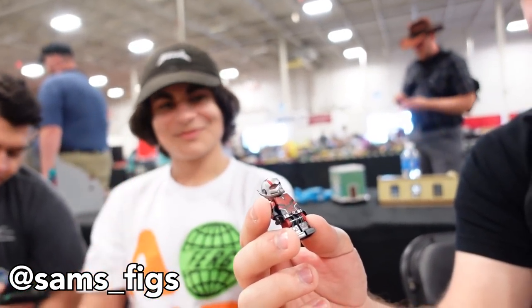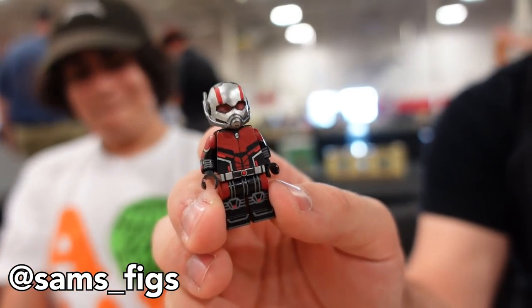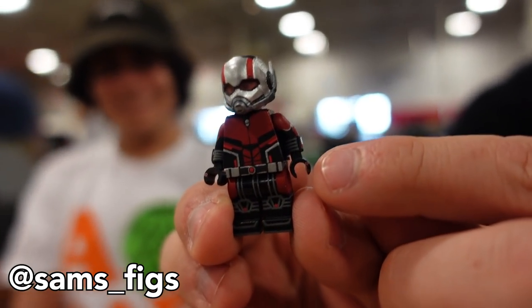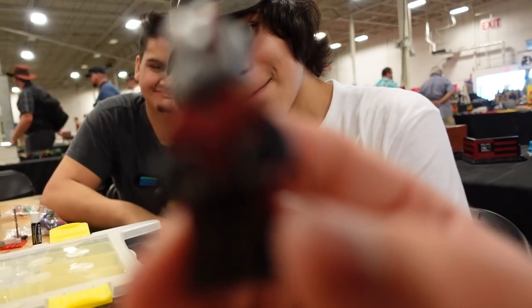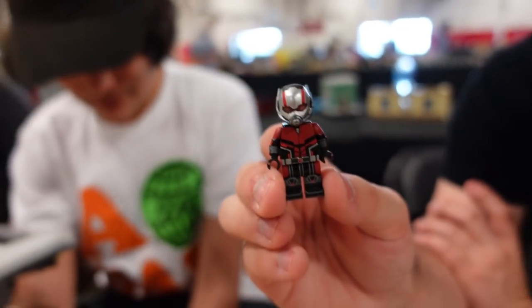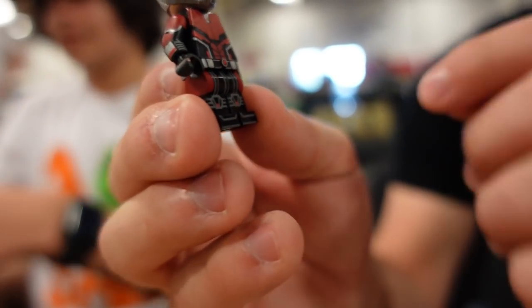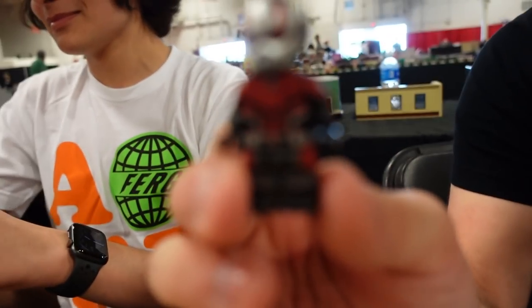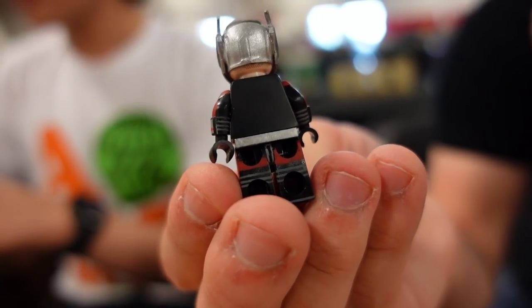Appreciate it. All right, hey, I'm here with Sam's Figs hanging out. He called me over, and check out this Ant-Man he made. This is with a Nate's Minifigs helmet. But the rest is custom painted, even down to the little dots on the hands there for the shrink and grow buttons. Of course, Ant-Man's my favorite superhero, so the little attention to detail like that is so up my alley. There's a little button on the belt, too, just a little bit bigger for his regulator. Looks absolutely amazing. Check out the painting on the back of the boots, too.